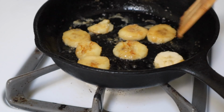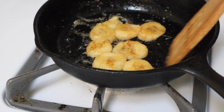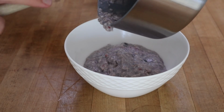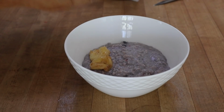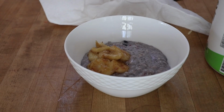And then by this time, my bananas were frying and caramelizing just perfectly, so I flipped them over. And then once everything was done, I just poured that into a bowl. I accidentally messed up though because I put the caramelized bananas on top of the oatmeal before I stirred in my protein powder. So the bananas were supposed to be like a topping, but I ended up stirring them into the whole thing because I added in my protein powder.